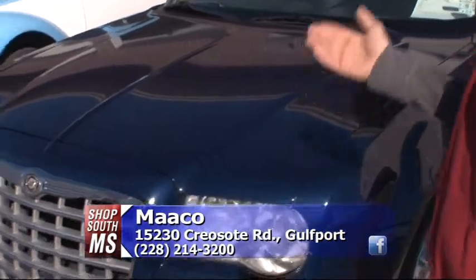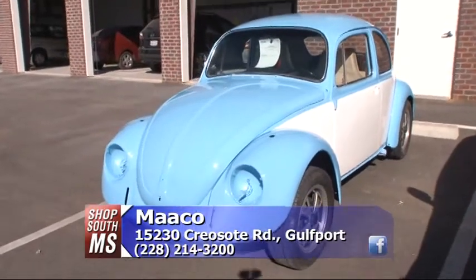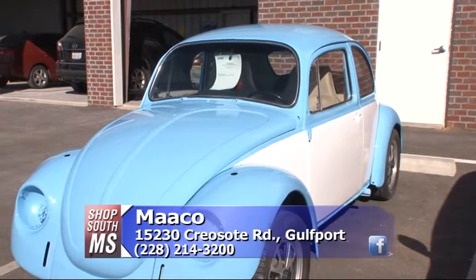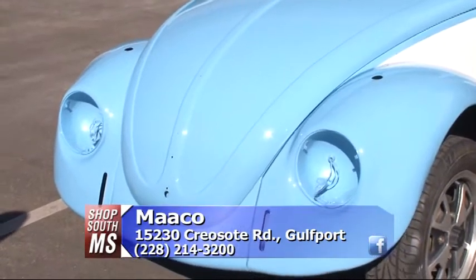And then the Volkswagen Bug over here, this is a little bit more along the lines of what we're doing now. A nice two-tone, a little bit more work involved, as far as body work and the two-tone paint and all of that. And of course they can come in and get estimates from you and everything, depending on what they need.